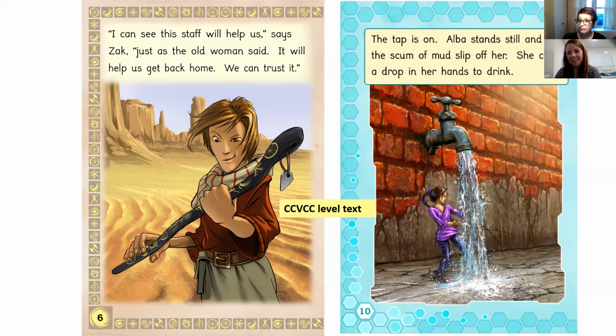Alba, the character in the Alba series, has been shrunk by a shrink ray, and she has to get something very, very important to her father. She has to brave the city, go through the city, but she's tiny. So that's exciting. The Totem and the Alba series are slightly different to the Magic Belt and That Dog because the progression is faster.